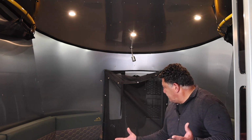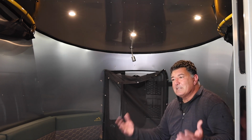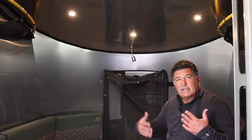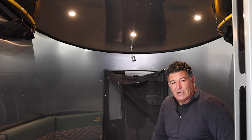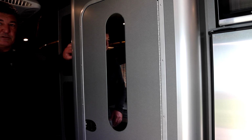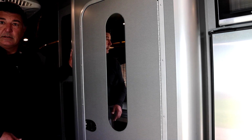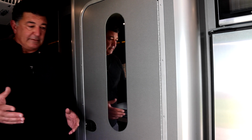So that's one of the nice features here. But overall, just very, very pleasant. You feel like you're in an outdoor adventure travel trailer. Definitely not a luxury travel trailer. So you do have plenty of storage throughout. It's pretty nice, nicely done, very well thought of.